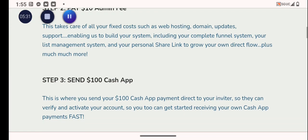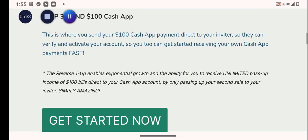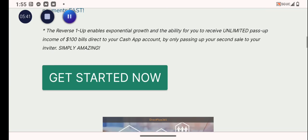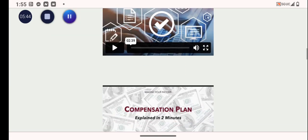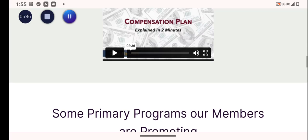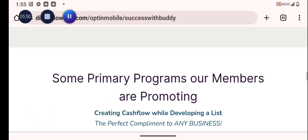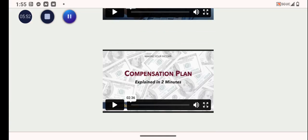Okay, so $10 admin fee, and then $100. The reverse one-up enables exponential growth and the ability for you to receive unlimited passive income. $100 bills, then get started. Then it has a compensation plan. It tells how it works, and you guys kind of get the idea. Reverse one-ups: you get the $100 first sale, and then the second sale gets passed up to you.